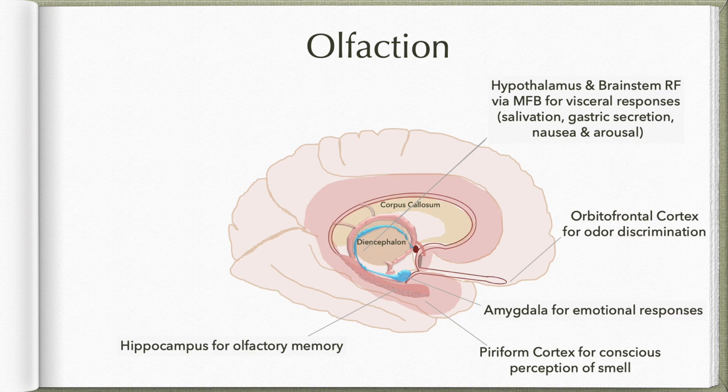So the projection of the olfactory sensation to the piriform cortex is for conscious perception of smell. So once the information reaches this part of the cortex, as you notice, this information reached directly from the tract to the cortex without passing through the thalamus. Now, once it reaches this part of the cortex, the sense of smell is perceived. Then it projects this information to the orbitofrontal cortex, especially the posterior part of the orbitofrontal cortex. That is where odor discrimination happens. So it is the smell of a particular brand of perfume or a particular brand of soap, or a smell of coffee. So the odor discrimination happens in the posterior part of orbitofrontal cortex.